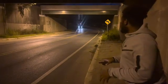Get ready to hear the white Charger. Here it comes. I ain't gonna hold you. That kind of sounded good in the tunnel. It sounds amazing in the tunnel.